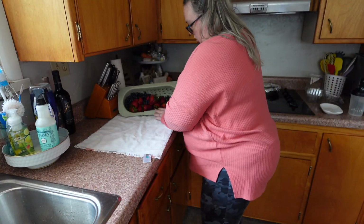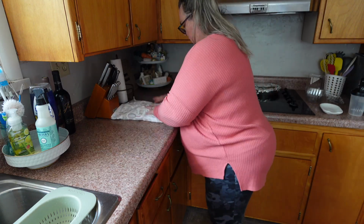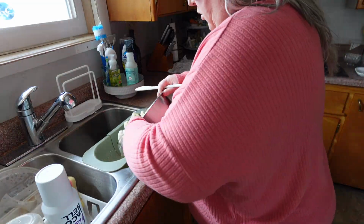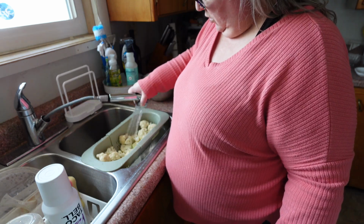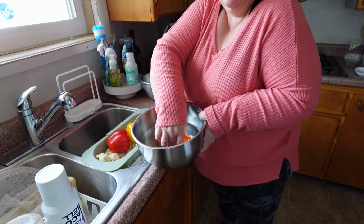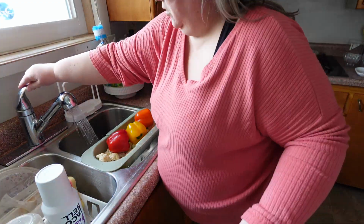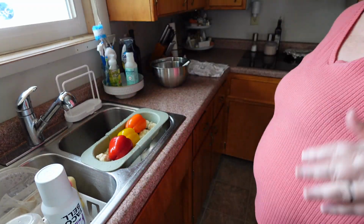And so after the berries soak, I put them in my strainer, I rinse them really well, shake them as dry as I can, and then I lay them on that tea towel so that they can soak up even more of the water. The best way to keep your fruit from getting moldy or mushy is you make sure it's really dry before you stick it in your fridge.